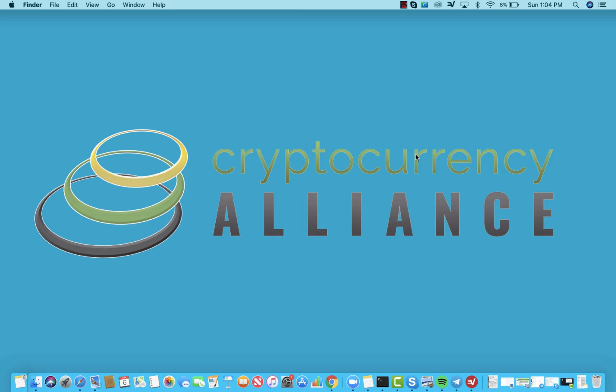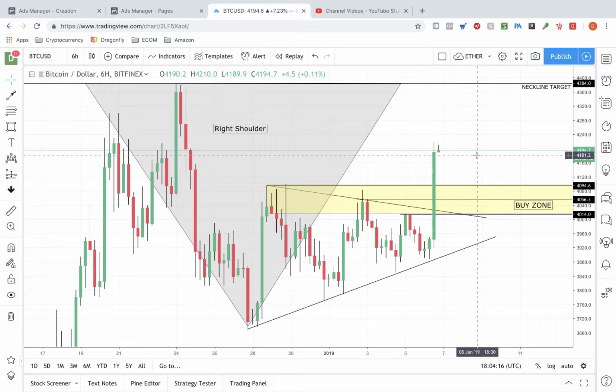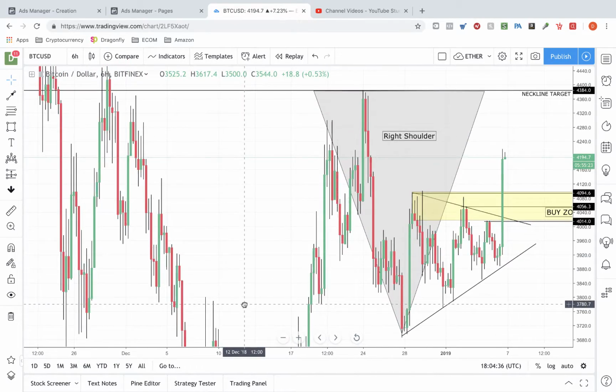So without wasting much time, let's jump into Bitcoin charts real quick. Since it is the weekend, we'll keep it nice and short. Let's see what we have now. As you guys know, for the last week or so, maybe a little bit longer, we've been waiting for this right shoulder on a much larger pattern. This is the right shoulder of an inverse head and shoulder. As you can kind of see, the left shoulder here. This is the head. And this is the right shoulder.